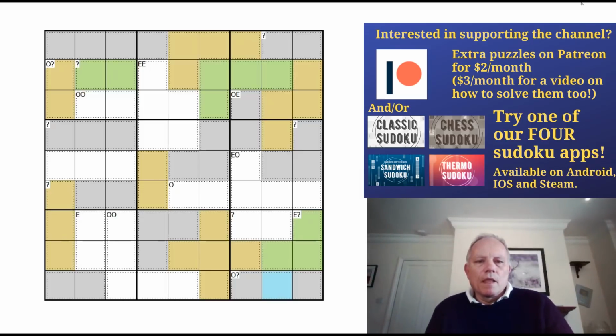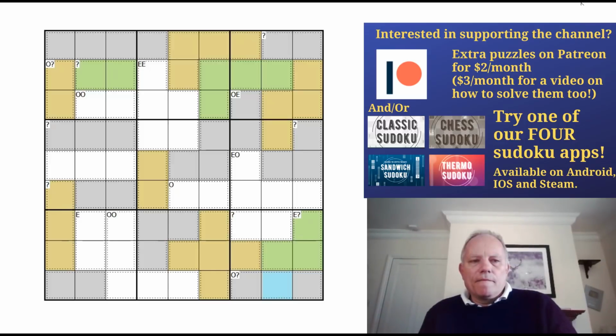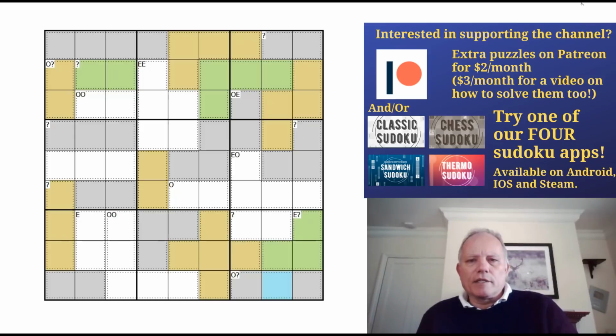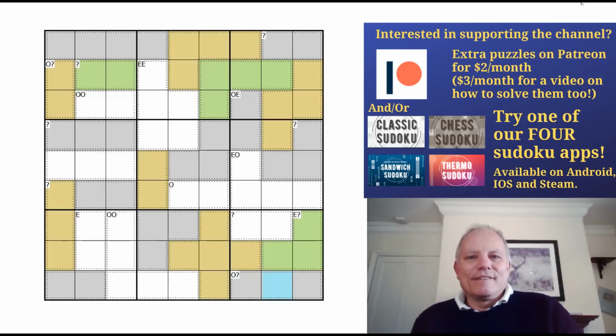So carrying on then, today I'm going to be trying an odd even killer puzzle by Jeremy Butler, which I've got some trepidation about because our test solver really struggled with it. Actually, it turned out he was missing one marking, so we don't know whether that's going to be the key point or not. Let's see.